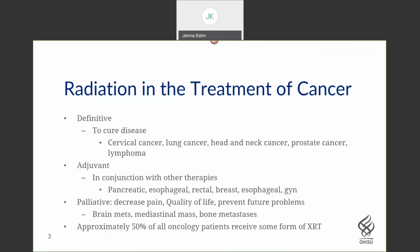When we treat with radiation for cancer, we use many different words, and I'm sure that you've heard some of them already. Definitive means to cure the disease, and that is in cervical cancer, lung cancer, head and neck cancer, prostate cancer, lymphoma, and more. Adjuvant means in conjunction with other therapies. You might see that in rectal cancer, in breast cancer, esophageal cancer, some of the gynecologic cancers.